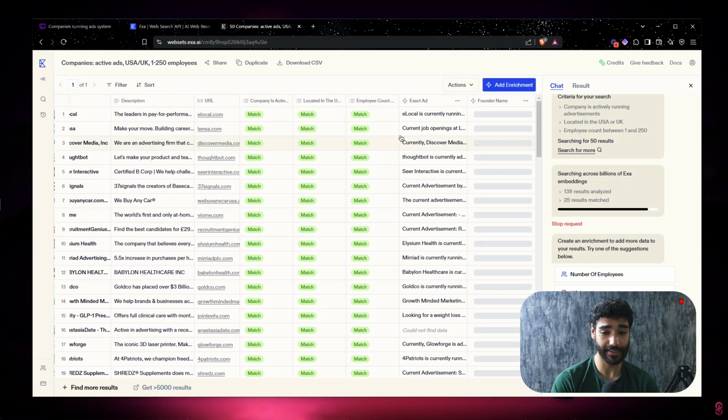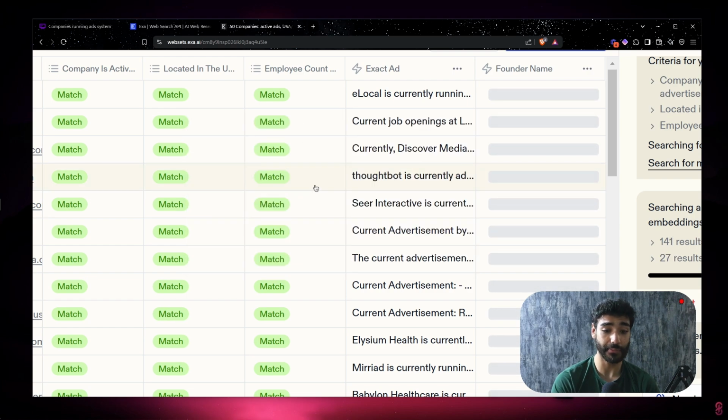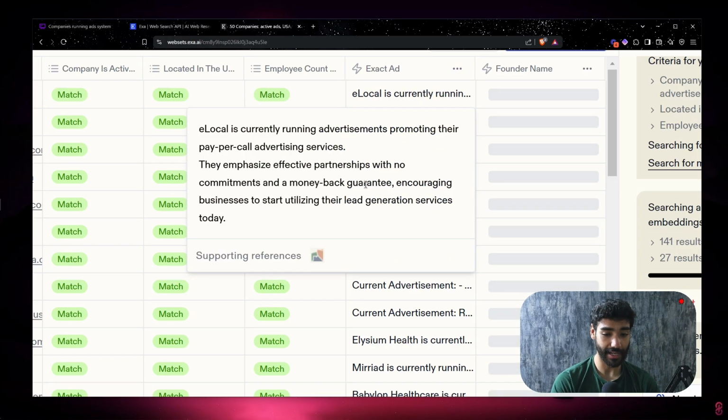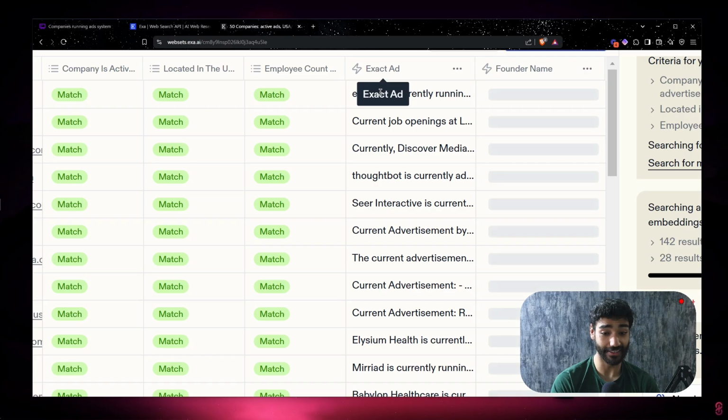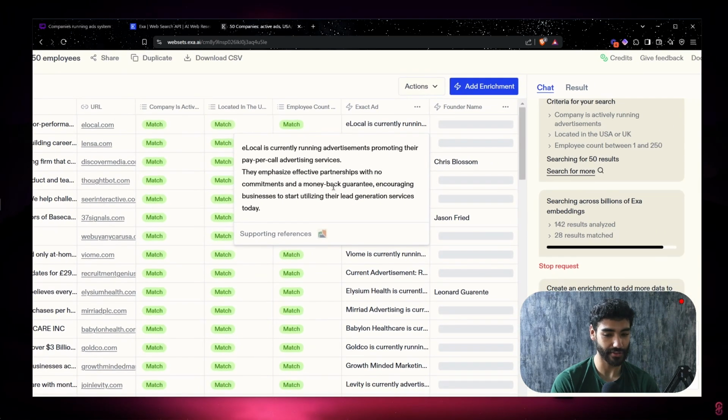So here's the exact ad they are running. eLocal is currently running an advertisement promoting their pay-per-call advertising services. They emphasize effective partnerships with no commitments and a money-back guarantee, encouraging businesses to start utilizing their lead generation services today. Yeah, that's interesting.